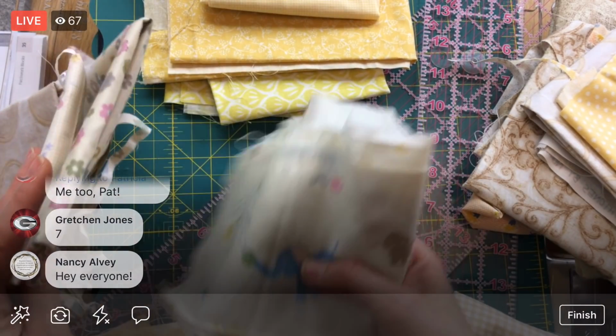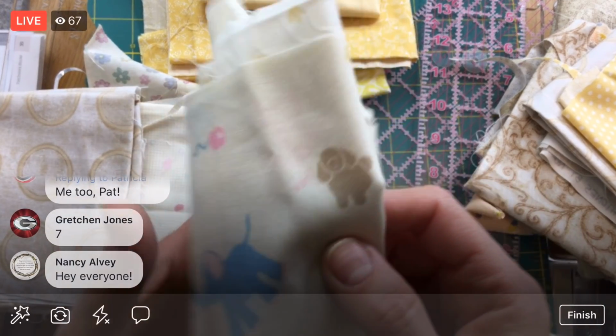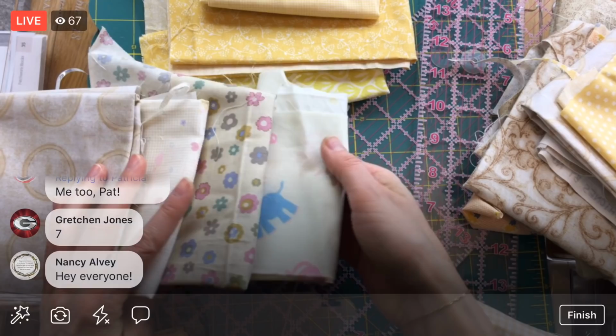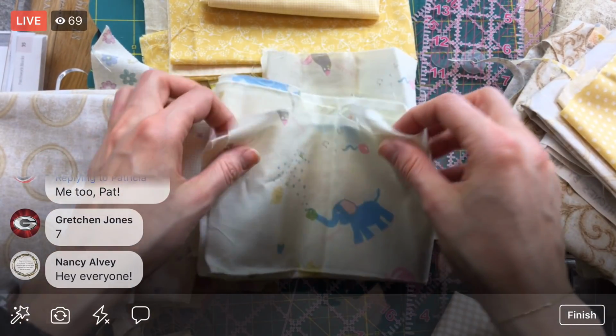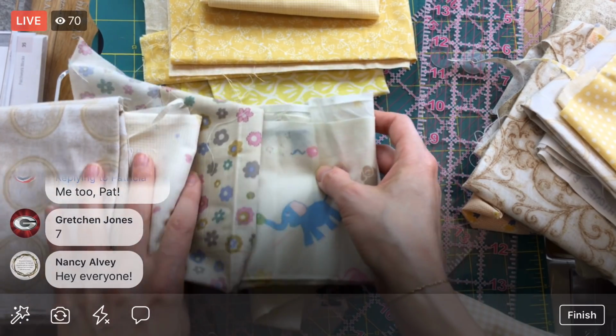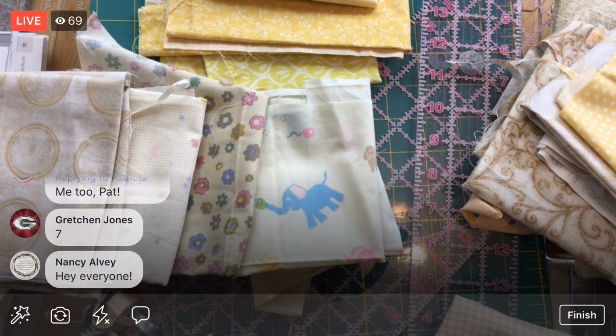And let's see, maybe this little guy in the middle. Oh, look at him. I didn't see him ever before, a little puppy. We'll pick an animal that's kind of close to the edge so we're not wasting a ton of fabric. But I think this is what we're going to go with.